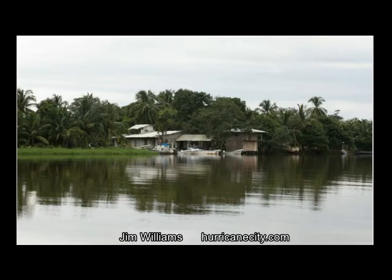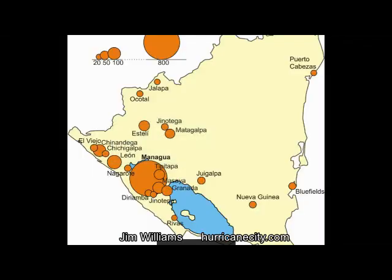And a lot of these small towns are surrounded by water, so this will be a concern for potential surge flooding and for rainfall as Otto makes its way on shore. And looking at the population density map, Managua, Nicaragua, and areas surrounding are where the most heavily populated areas are, and this will be the concern as Otto moves across and dumps heavy rain over these areas.